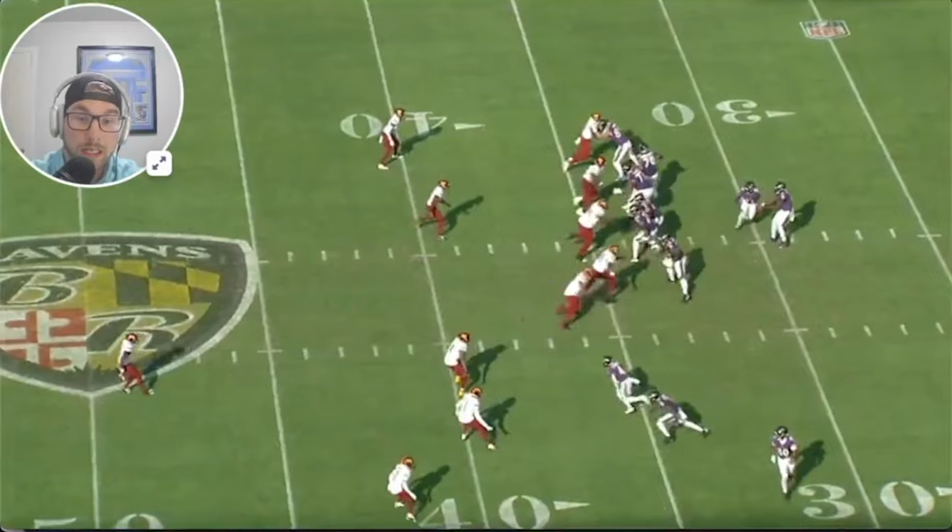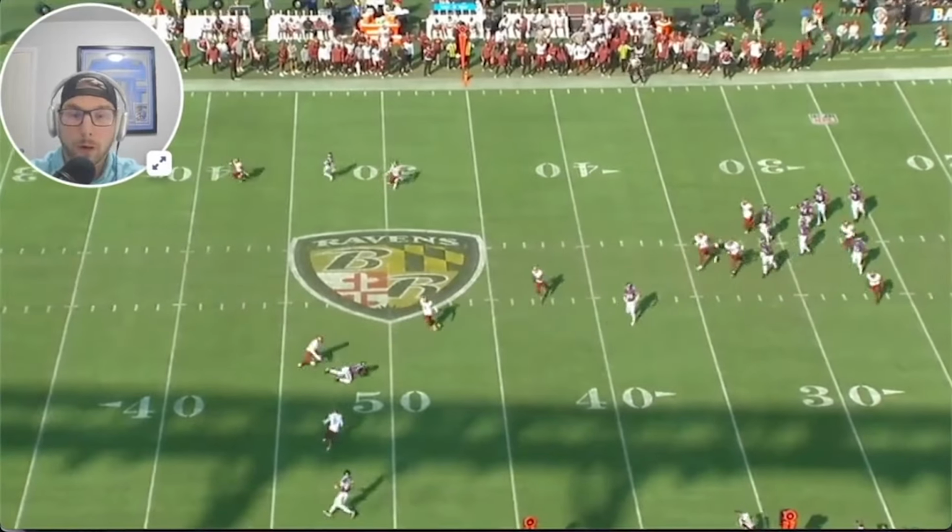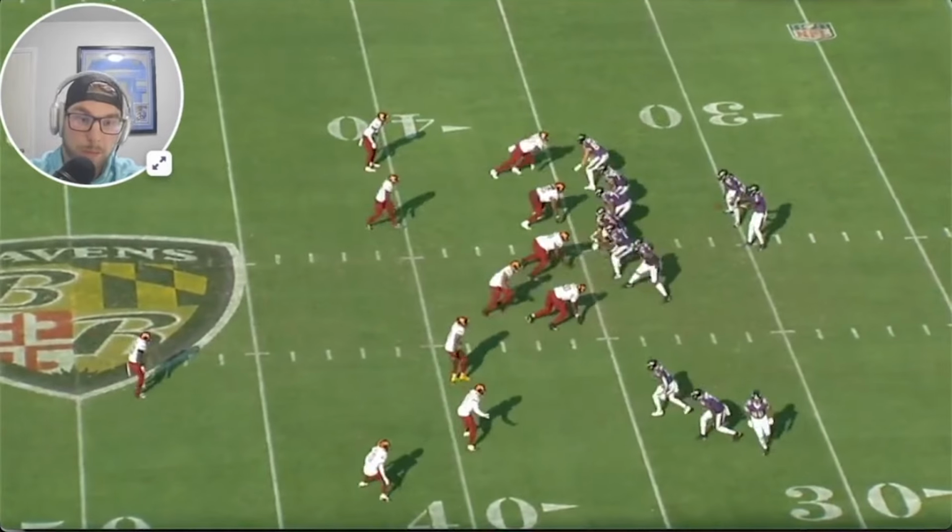He's trying to jump it. He thinks that Bateman's going to run an in route. Instead, this time, Bateman hitches up. He's wide open in that hole because of what they set up earlier in the game.